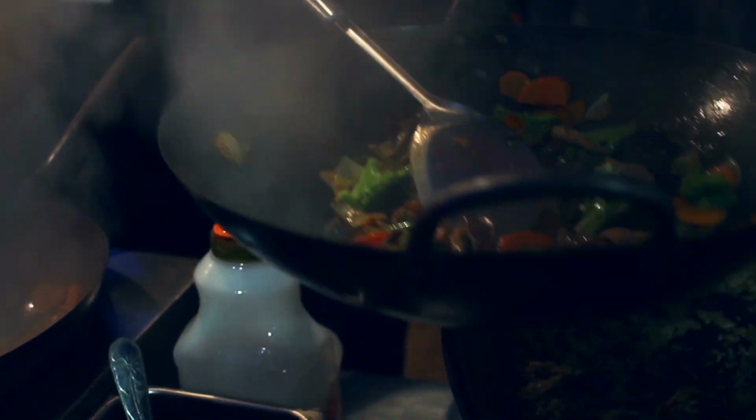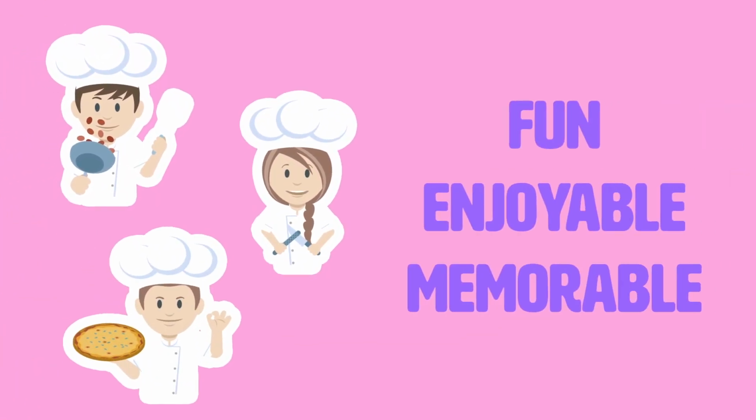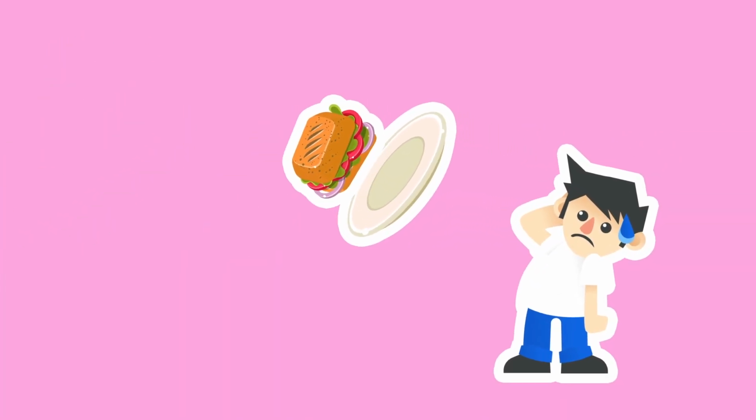Now that you know some of the best cooking tips out there, as well as the 3 main cooking mistakes that you should never make, get out there and start cooking. Cooking can be fun, enjoyable, and even a memorable experience. All you have to do is make sure you avoid making common mistakes, and your dish will turn out delicious.